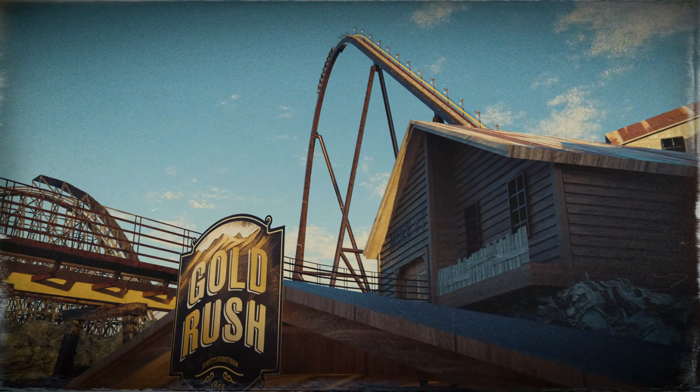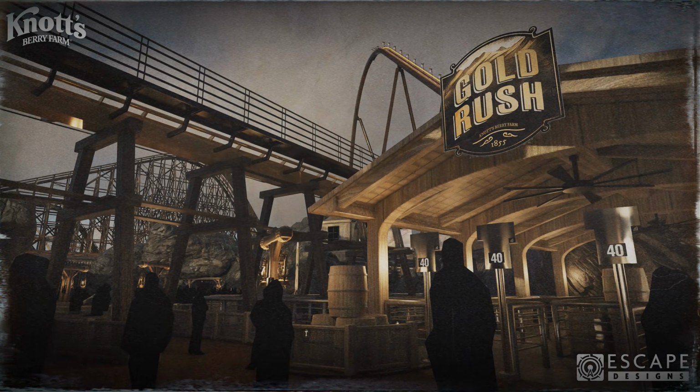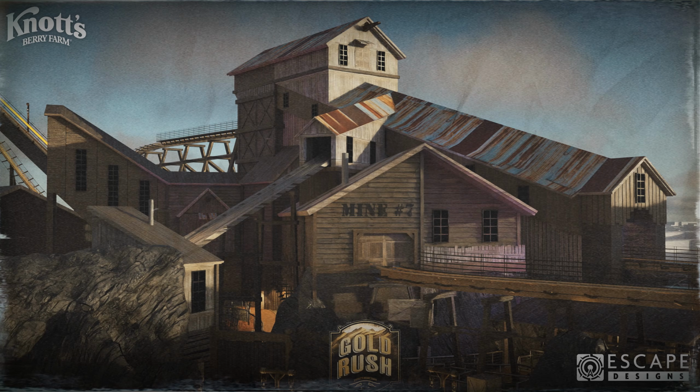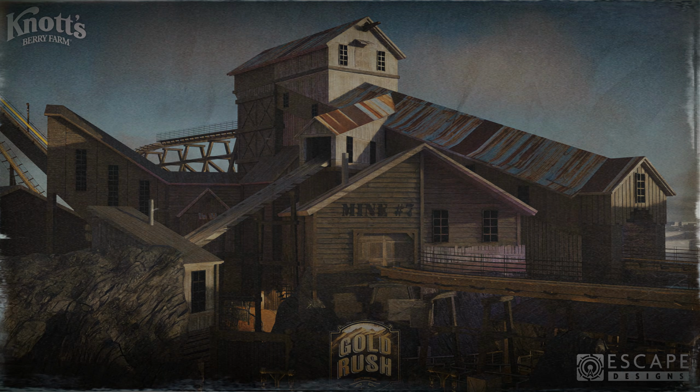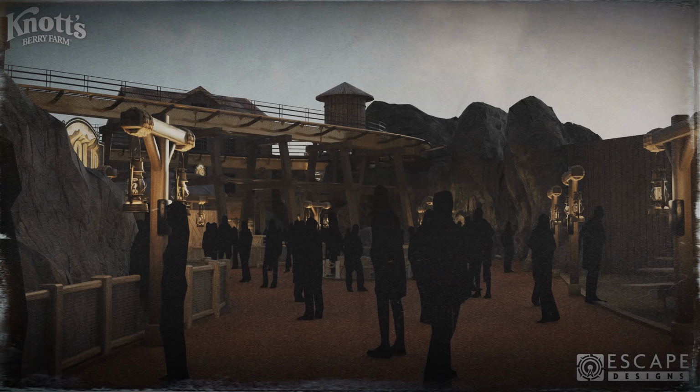You'll feel as though you stepped right into a living, breathing gold mine town. Steam billows from chimneys as you walk past towering buildings constructed from weathered wood. The custom-made music playing throughout the area adds to the immersive atmosphere. Visit the blacksmith shop, where skilled artisans forge tools and tinkerings, or try your luck at panning for gold.